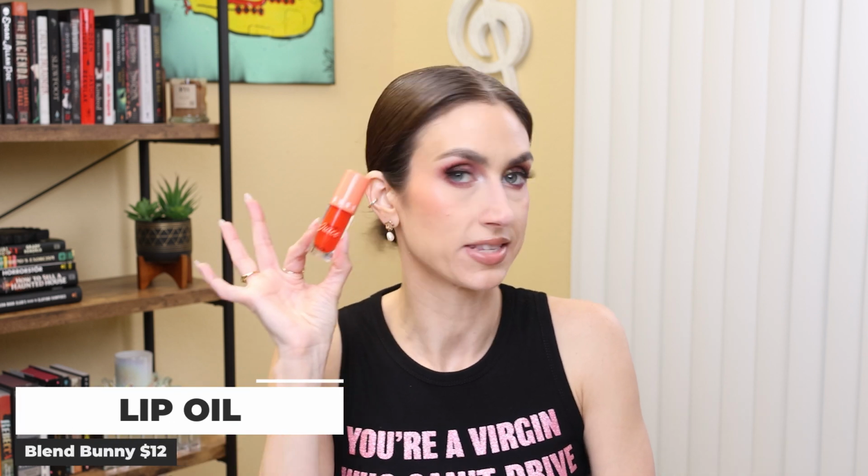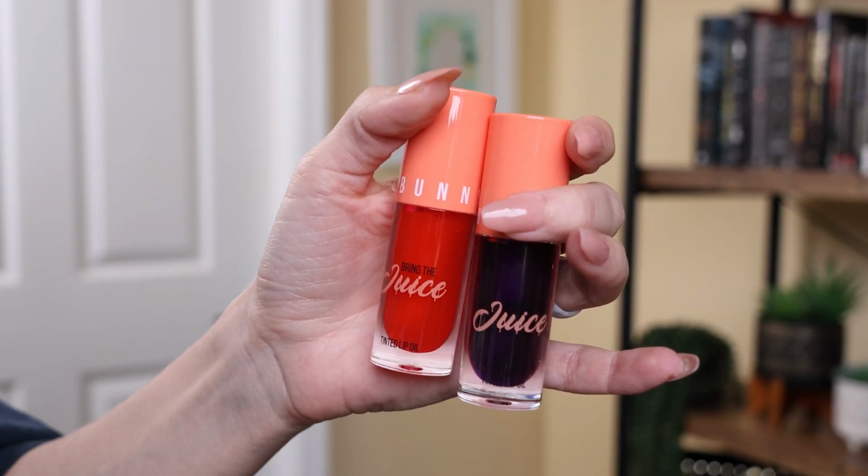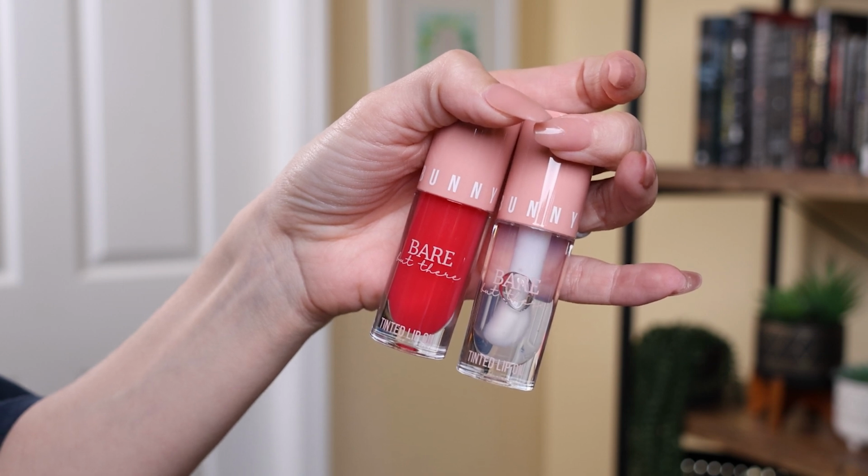I'm so glad I decided to pick it up. I would say one of my favorite lip oils that I discovered this year is from Blend Bunny. So she's come out with several of these. I've actually used up 2 of them completely, which says a lot for me because I have a lot of lip products in my collection. One I would keep next to my bed, one I would keep in my car and just reapply them whenever I felt like I needed to. So really enjoying this formula.